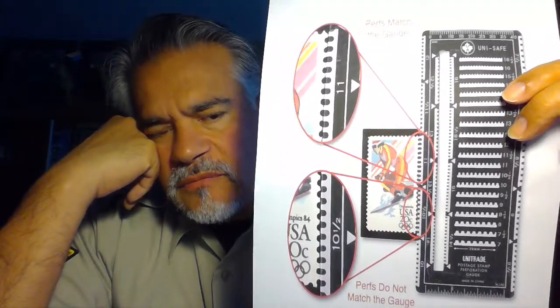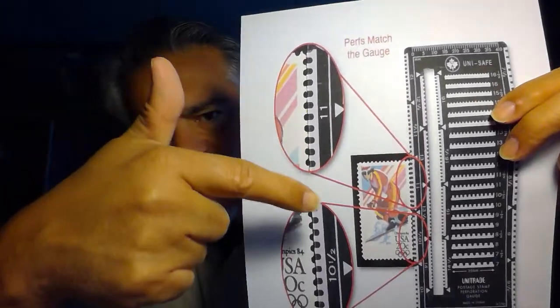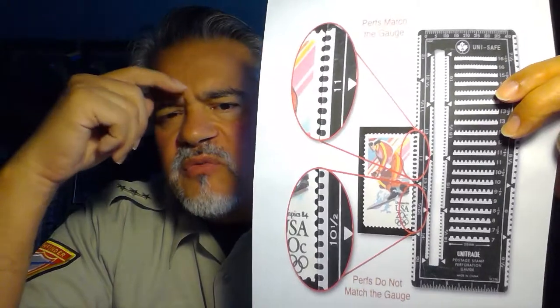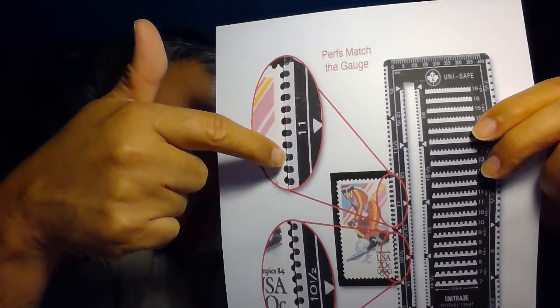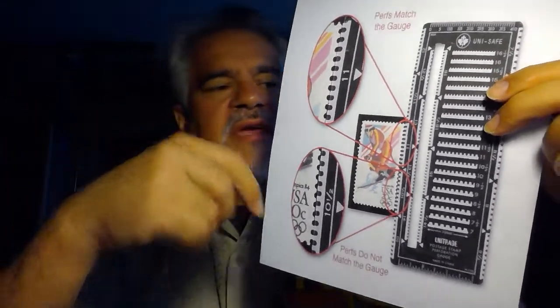So the perforation gauge would measure those perforations, and a perfect stamp is what they would call a perf 11, or when you could see all 11 of the holes created when it was cut away, when it was broken away. So perforation and a perforation gauge.